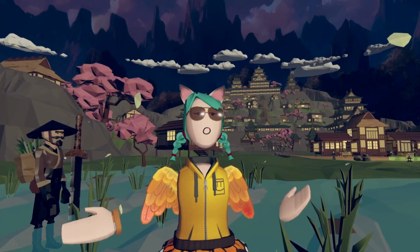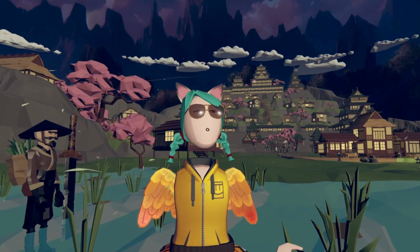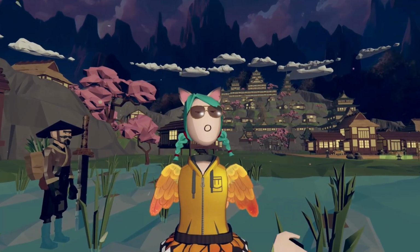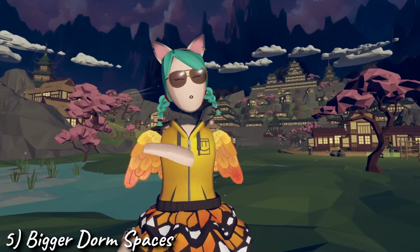I think Rec Room needs to add a toggle to make those trees invisible, or just add the ability for us to completely customize our dorm. Besides, if there's something you can't erase from a dorm, I can see that being the mirror or the bed, but the dummy? Really? Of all things? Come on now. Number 5. Bigger dorm spaces.